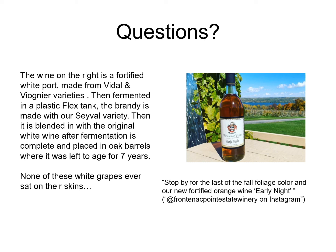So, begs the question, to make an orange wine, maybe try placing a white wine in a barrel for a long period of time, or a recently charred barrel, which may allow you to pick up more color faster than it would if it did it on its skins. But who knows?